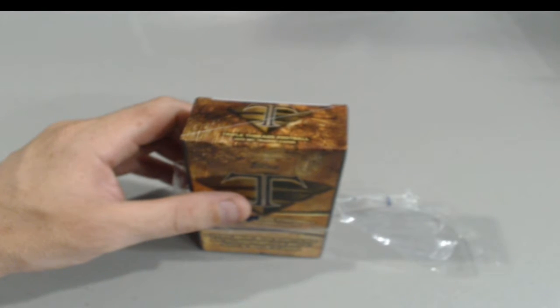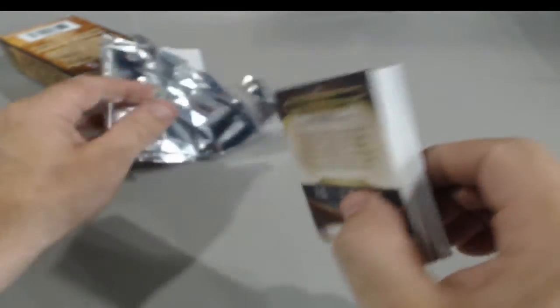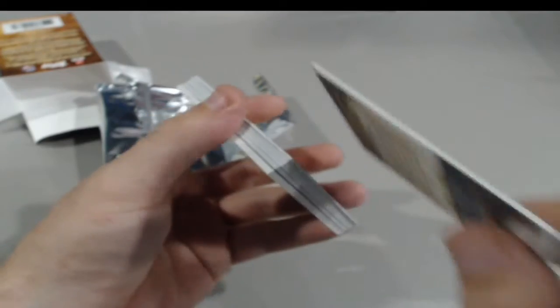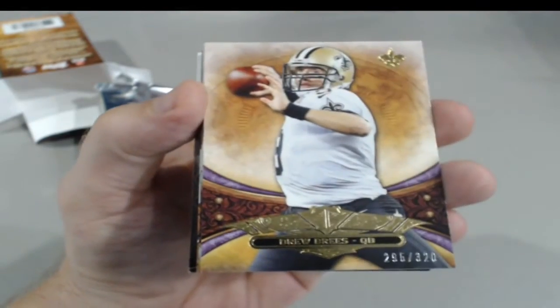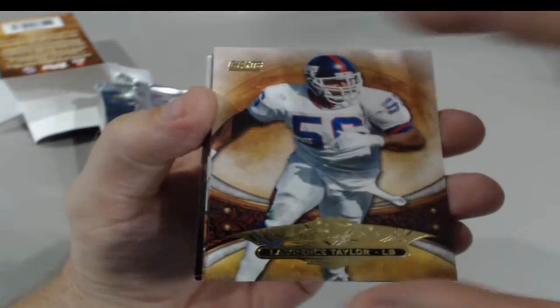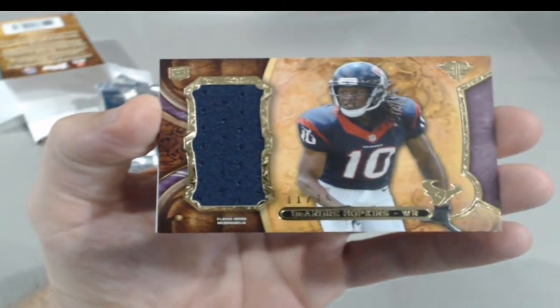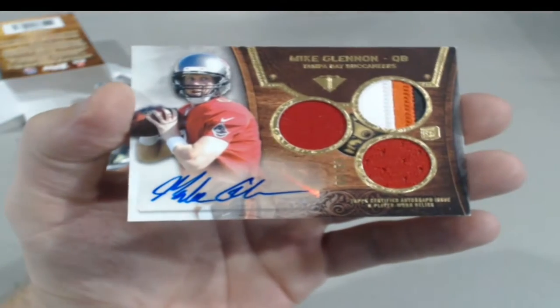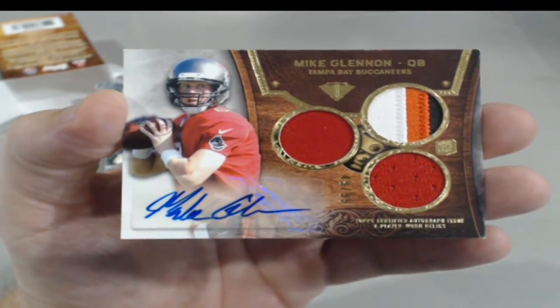All right, guys, mini box number two. Be our triple patch rookie auto along with another hit. Start with a Sacker pick to 25. Great low number parallel, though it is Sacker pick. Cool Breeze to 320. Lawrence Taylor. Oh, lefty. Patrick Peterson. Hey, DeAndre to 75. Nice hit for the Texans. R. Palmer. And then the other Tampa Bay QB, Mike Glennon, 3 triple patch rookie autographs, 299 for the Bucs, 04 Trib.